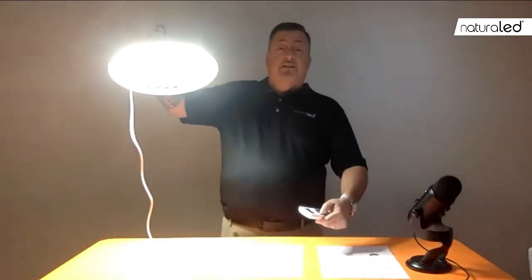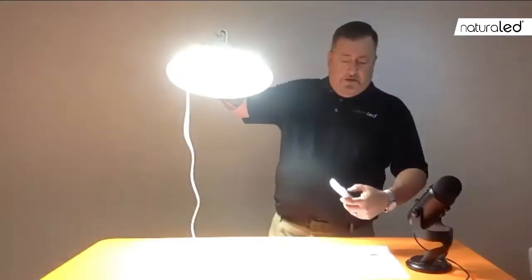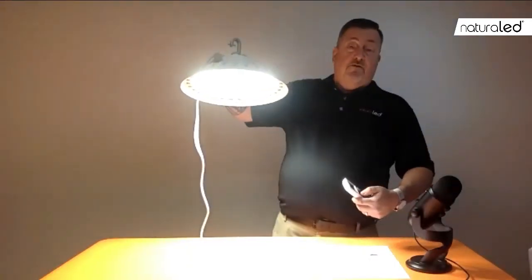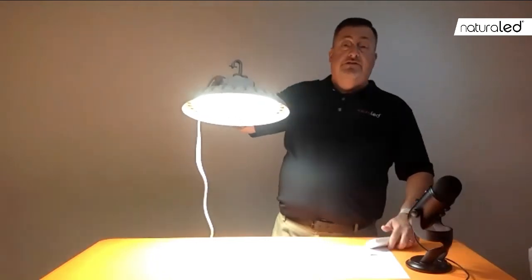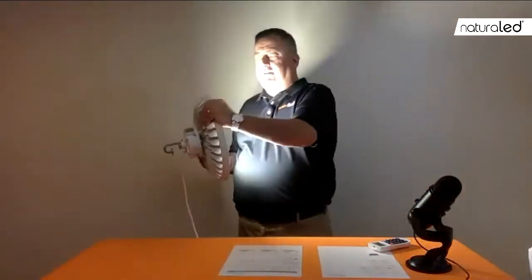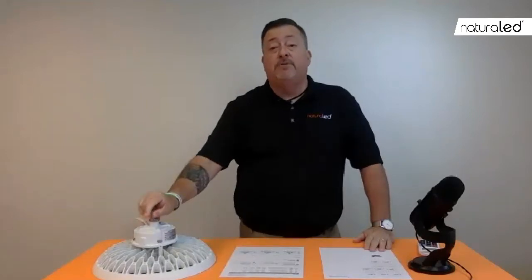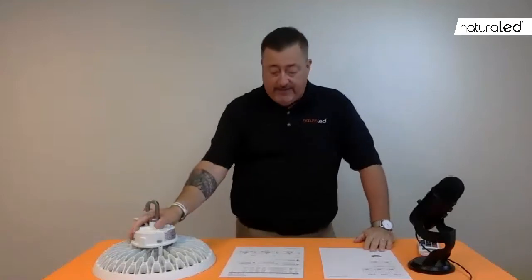I'll try to do this without blinding everybody, but with the wireless control, you can turn it on and off. You can dim it. You can set scenes. It has a variety of cool features. As I said, it is available in 3 different wattages and 1 color temperature, 5000 K, which is pretty much what everybody's using in UFO high bays today.